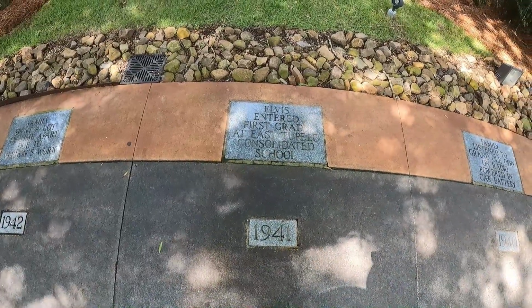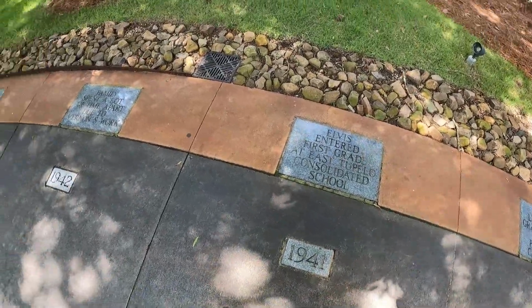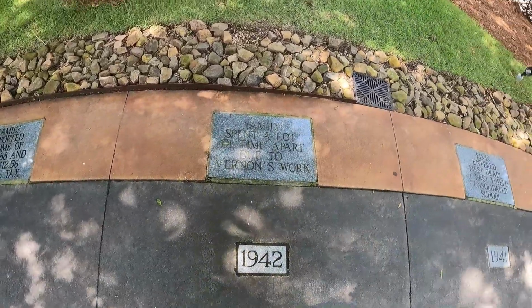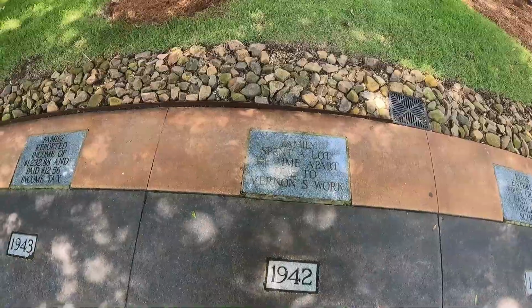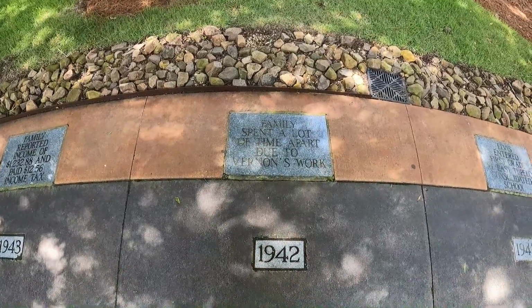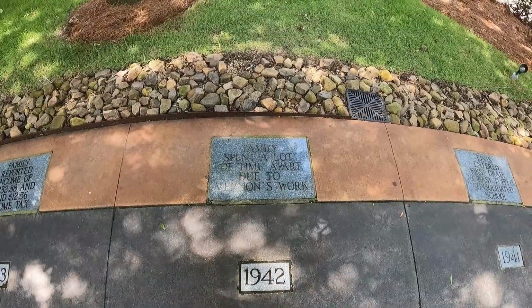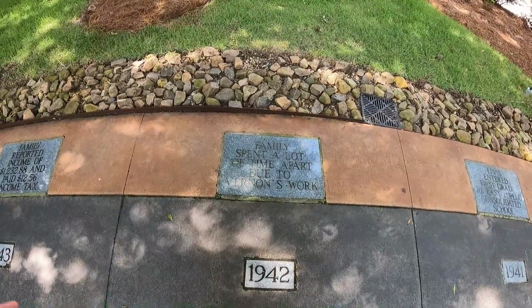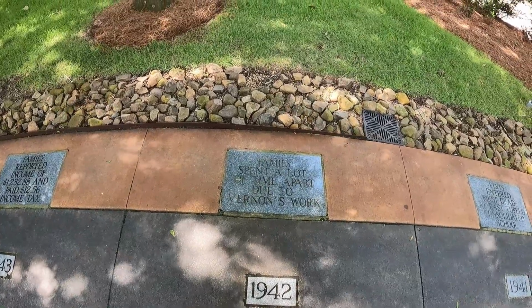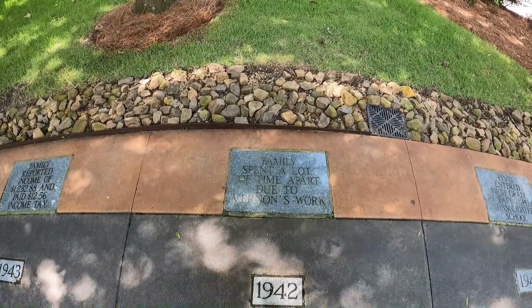Elvis entered first grade at East Tupelo Consolidated School. Now, this is something I didn't really see that much in the books, and then while doing research, families spent a lot of time apart due to Vernon's work. I guess because Vernon and Gladys were both working long hours, or maybe they didn't see each other that much during the day or at night. Maybe they only saw each other at night. I don't know.